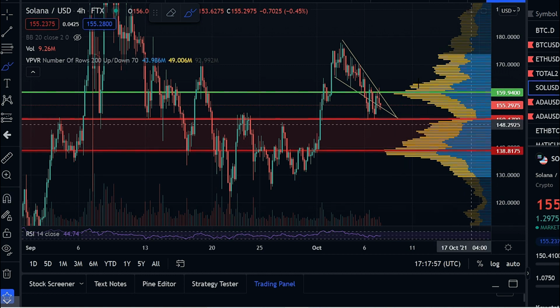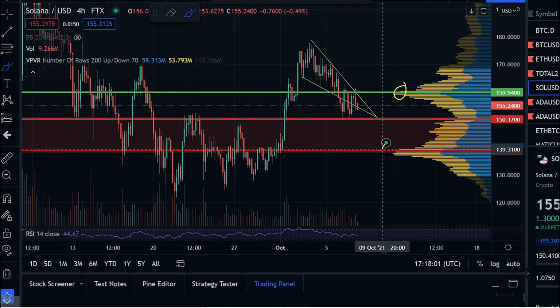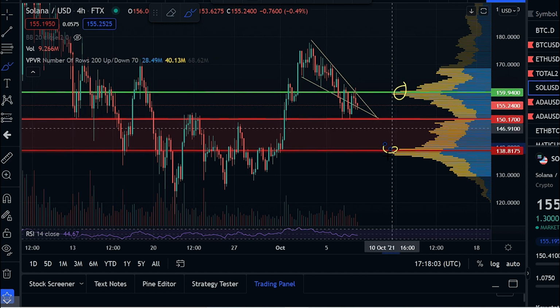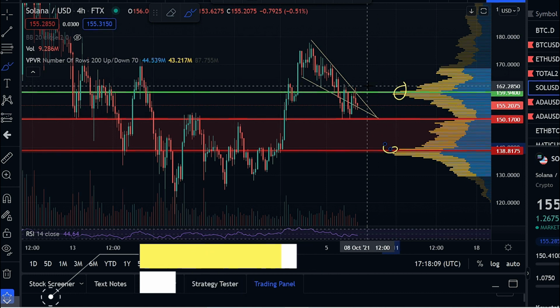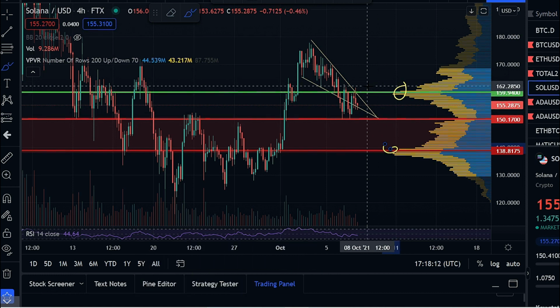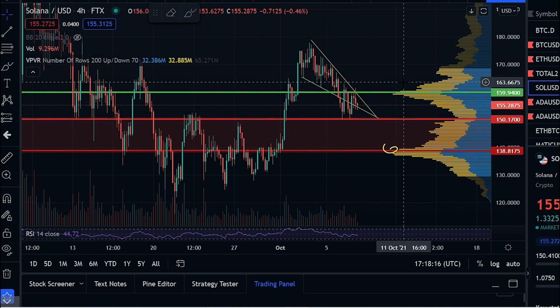And so what we're looking at right now is a valley between two peaks. We see peak number one and peak number two. What we can anticipate is that the level we clear first is going to tell us exactly where this thing more than likely is going in the next few weeks. Now, let's talk about the bullish scenario, then the bearish scenario.